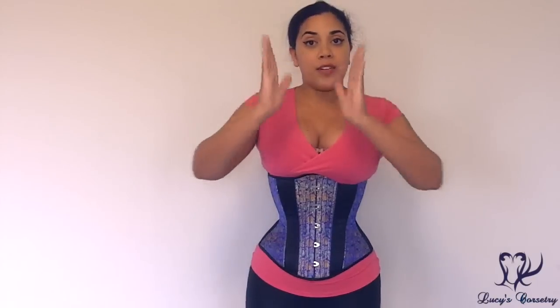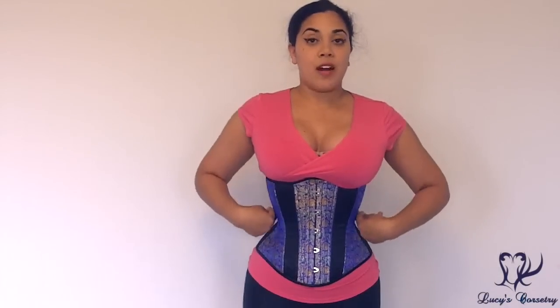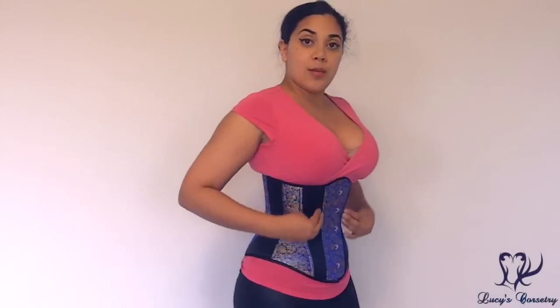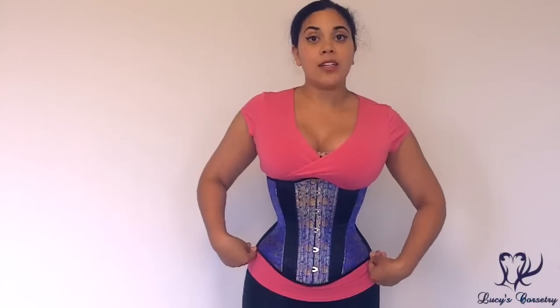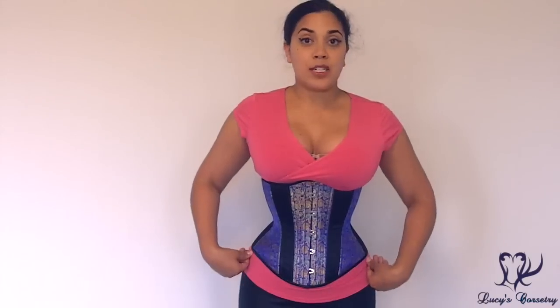So instead of it being a very smooth, swooping silhouette, you can see that we have made it more of a convex, cupped rib shape here at the sides, and also a little bit at the side front here. Also, instead of the gentle tapering from the waist to the hips in the original pattern, you can see that it kicks out a little bit more suddenly, and the hip spring overall is much larger.